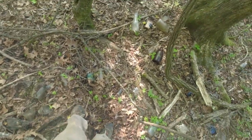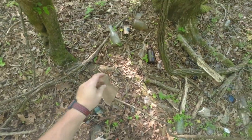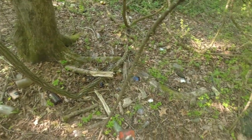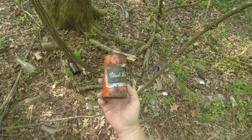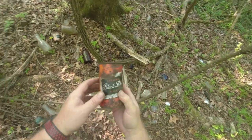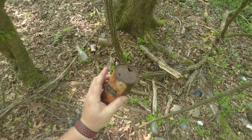Well, I just stumbled onto another bottle dump. Some old milk bottles. Fortunately, it looks like they're all busted. That one says Carling Black Label Beer. Anybody know how old that one is? I've never even heard of it.